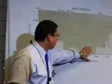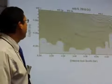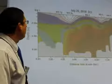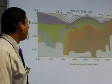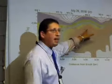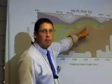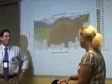Again, last year by this time we had started to see anoxia develop in this section right here, but it's not until about July 20th. Not only do we see anoxia, but look at how high up it is in the water column. And for those who were talking about the hypoxic squeeze, there's no better example than right there. That's a great recipe for a fish kill, if you had fish in the South River.